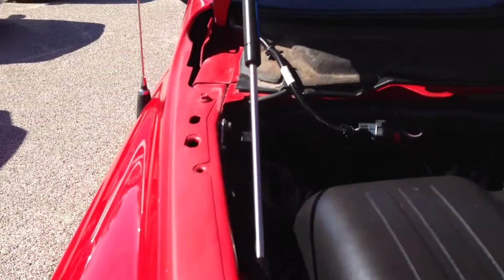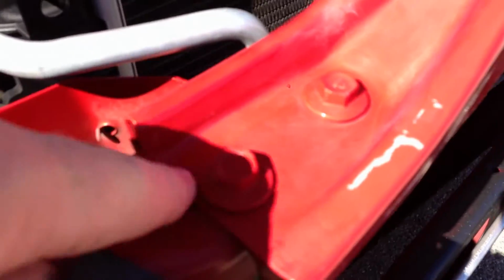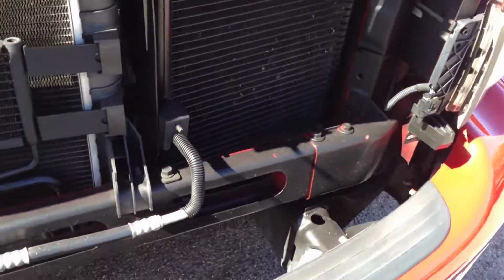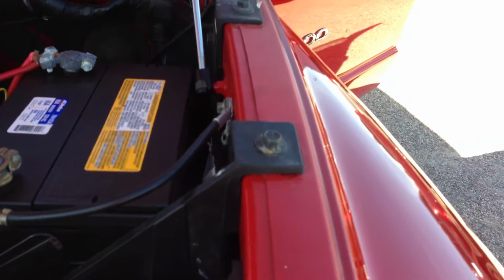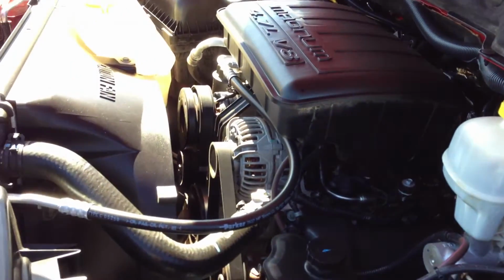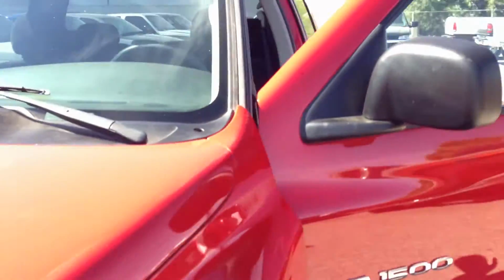Nothing's been touched there. There's your hood's sticker, so you know that that's all factory. You can see the core support's fine. It's never been touched. That's all the stuff you look for when there's been a wreck: scratches on the bolts that should never be touched in its lifetime, or touch-up paint to hide scratches. None of that is apparent here. It's very clean and boring under the hood.